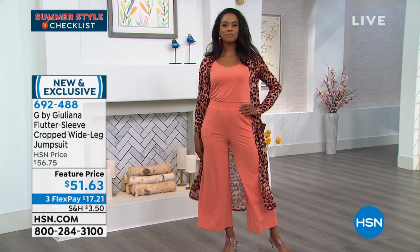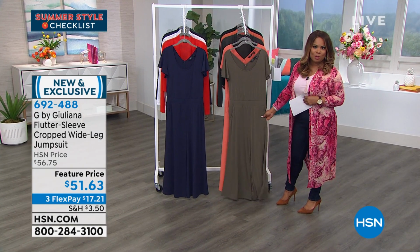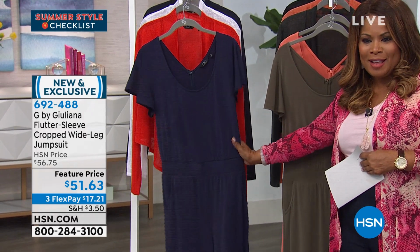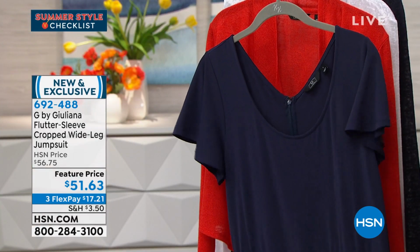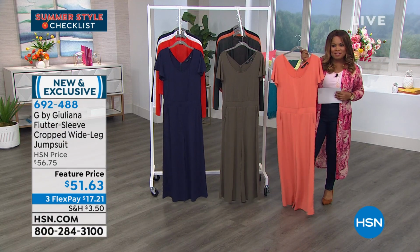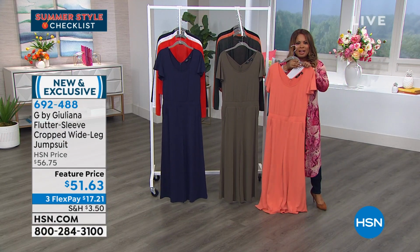Danya is wearing the terracotta. We are offering it to you in the dark olive, which is fabulous. Love that one. You've got your classic navy, if you want that true, beautiful navy. And those are going to be the three choices that you have in this jumpsuit. So dive right in, Giuliana.